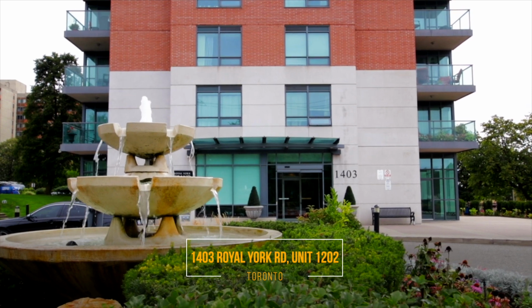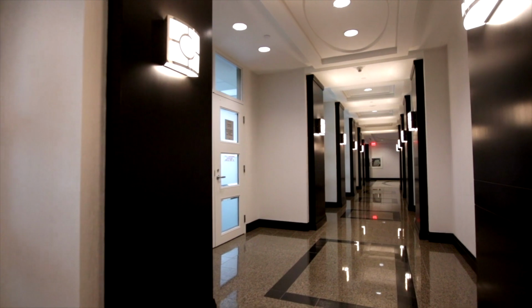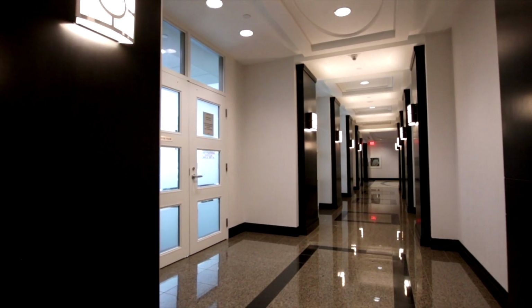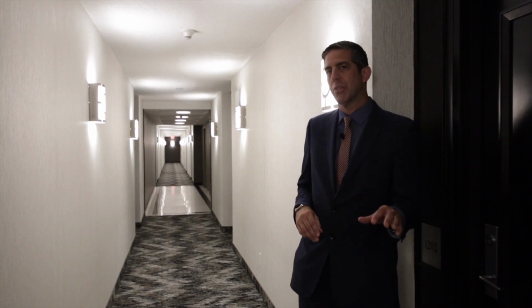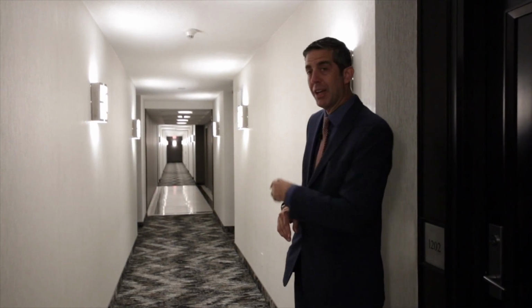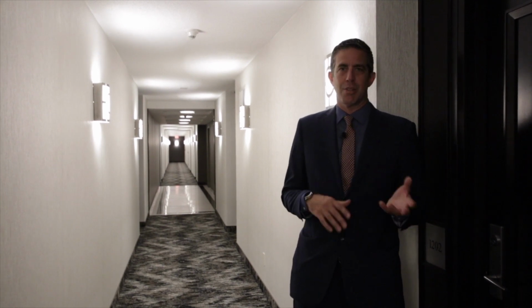The building recently received renovations in the common areas and the hallways to update the palette and the look of the building. It's quite modern inside. That includes the hallway of this unit, which is just steps from the elevator, far enough away that it's quiet, close enough that it's convenient.